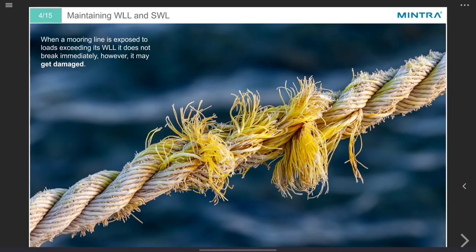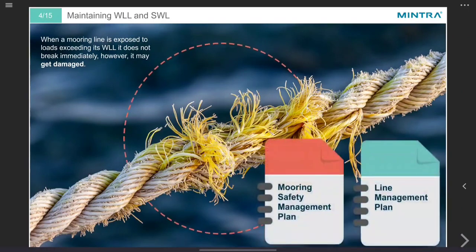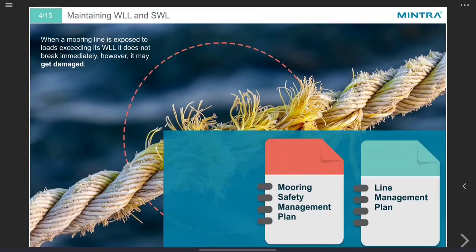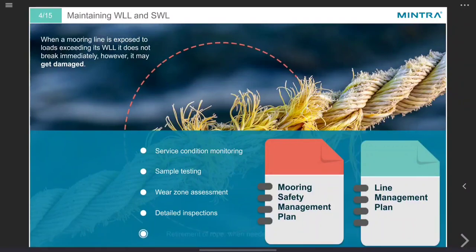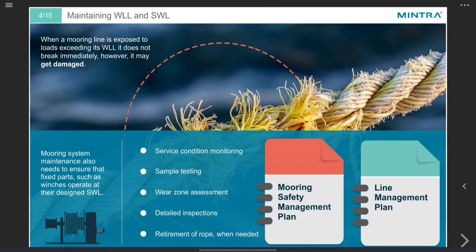When a mooring line is exposed to loads exceeding its WLL, it does not break immediately. However, it may get damaged. The ship's mooring safety management plan and line management plan should include procedures to manage this risk, such as service condition monitoring, sample testing, wear zone assessment, detailed inspections, and retirement of rope when needed. Mooring system maintenance also needs to ensure that fixed parts, such as winches, operate at their designed SWL.